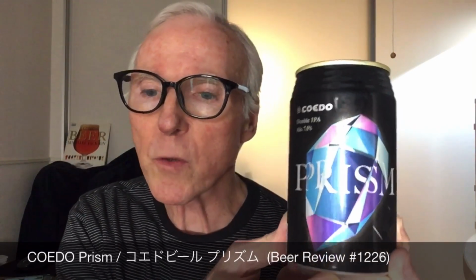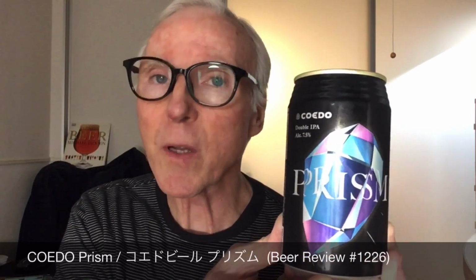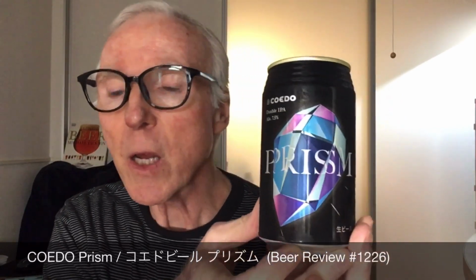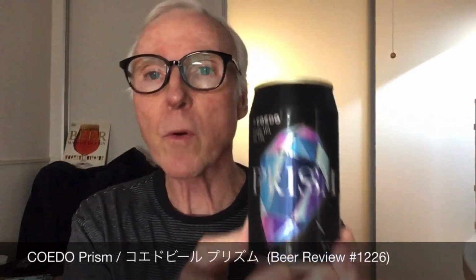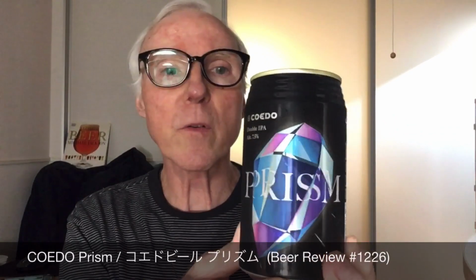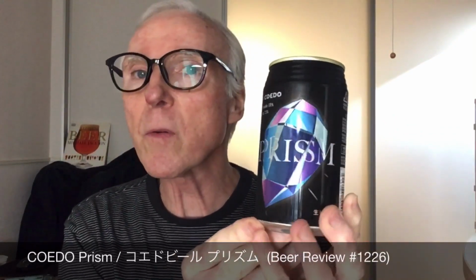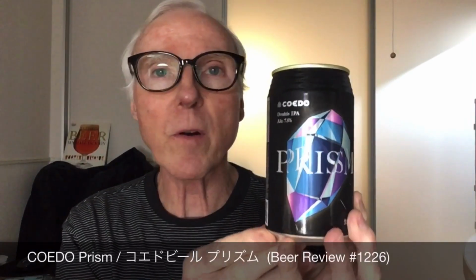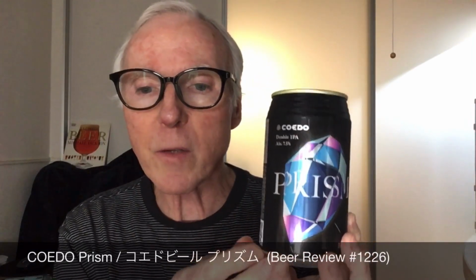437 yen where I purchased it, and that would be $2.92 in US dollar terms, and in euros, 2.82 euros. So, Prism, and this kind of suggests a sort of multifaceted experience. Perhaps we will get a variety of different aromas and flavors. Let's find out.